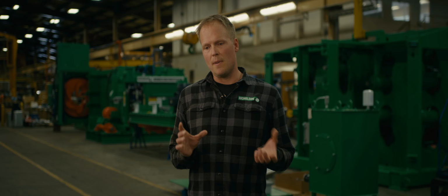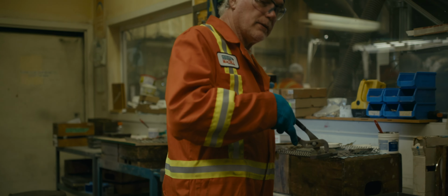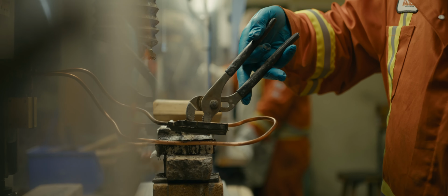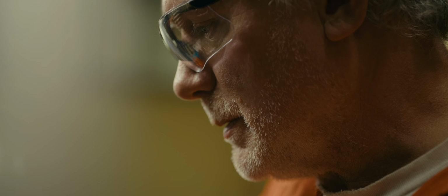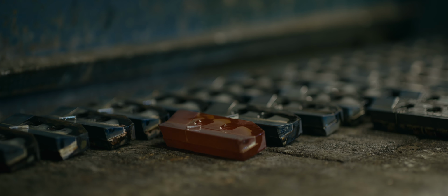The whole process of making those knife tips is very time consuming. Each carbide insert has a mold and it has to be designed, and the mold needs to go to the carbide insert manufacturer, and they need to proof it, and they need to make it, and send it back to us.